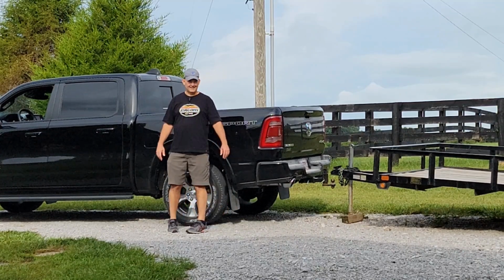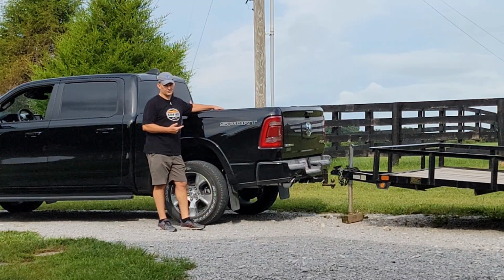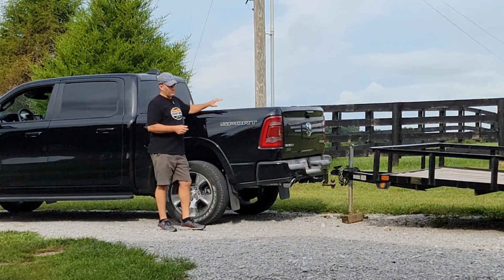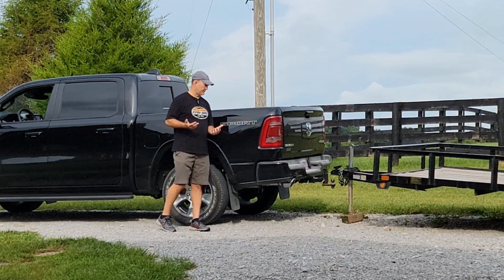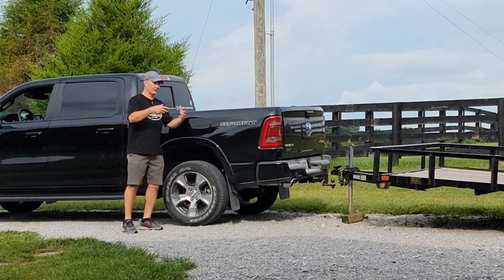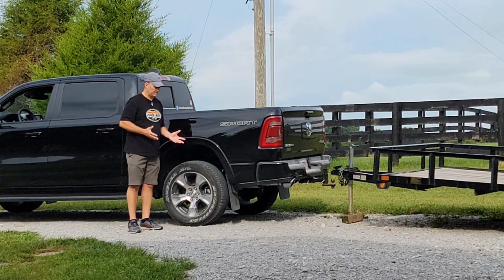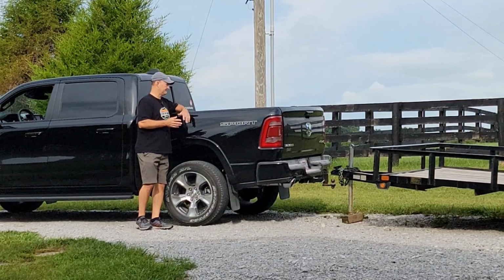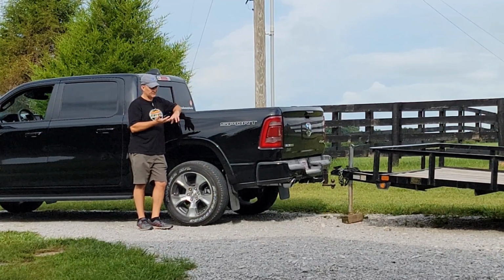I guess the really interesting information, at least to me, deals with the powertrains on the 23s. You will no longer be able to get what I call a traditional engine. And what I mean by that is just an engine that doesn't have any other form of propulsion or power adding, bolted to it. So for 23, the Pentastar and the Hemi, the V6 and the V8, are both going to be offered in mild hybrid form only.